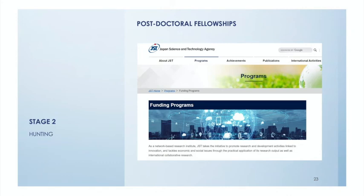Another one which is not very popular is the JST Fellowship. There are certain areas where they have done some collaborative projects and there are some funding programs, and they do announce some positions for postdoc fellowships. A lot depends on the timing. Openings might be a bit less than JSPS, but it still exists.